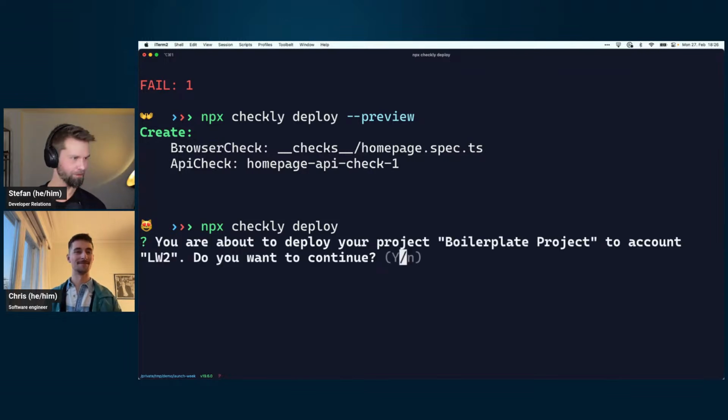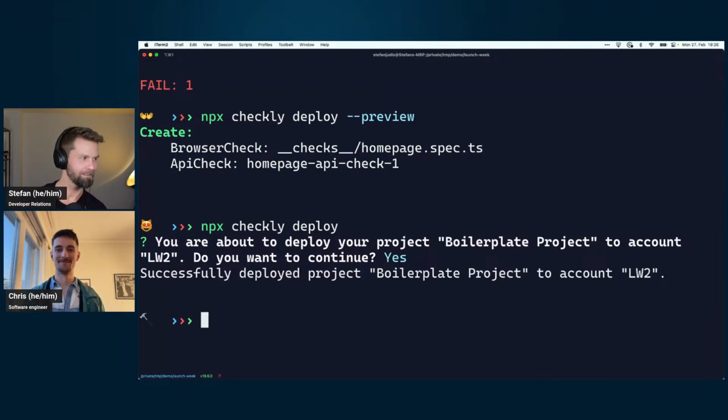All right, I'm going to confirm that. And before I do that, for the people watching, this right now is my most favorite part of this entire session. So what we're now doing is we're deploying a new API check and a new browser check, and I'm going to hit Y here right now, and watch out for that. And I press enter now. It is so ridiculously fast that the first time I ran this, I was like, did that work actually?